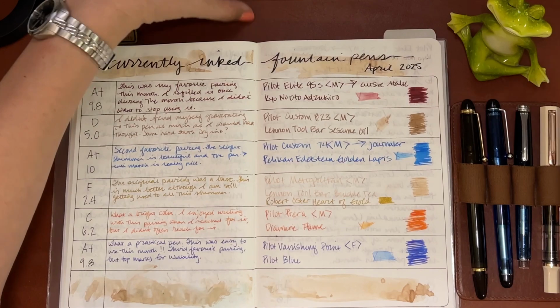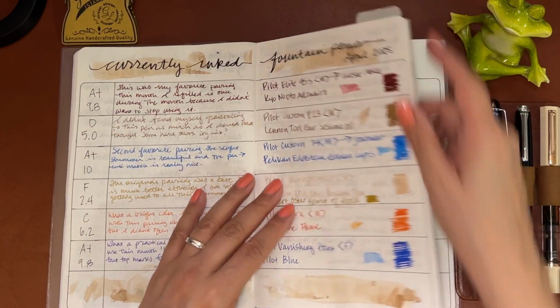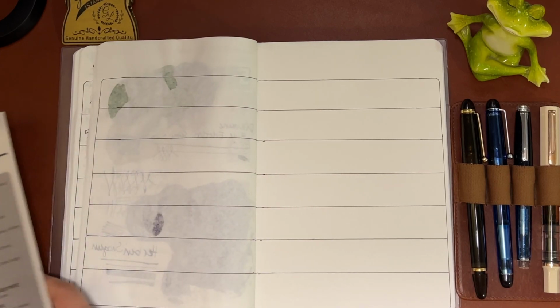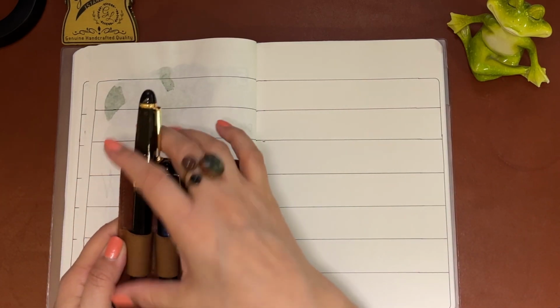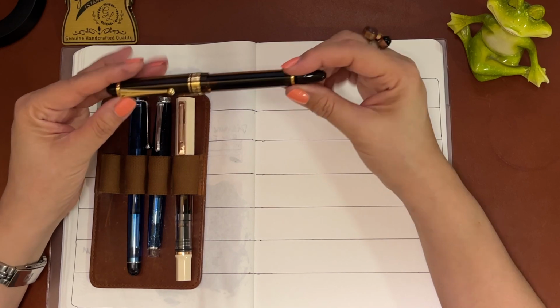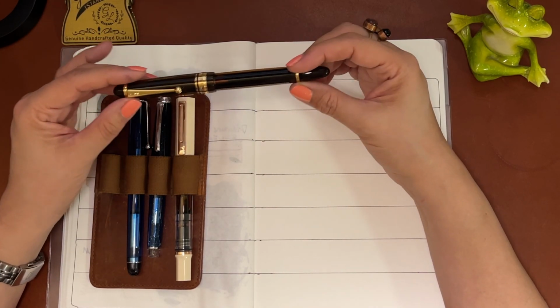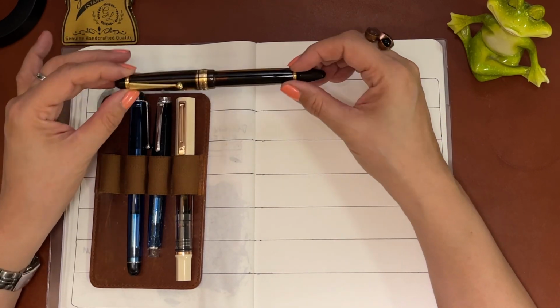Okay, so let's move these guys a little bit off screen, and we'll talk about what I'm going to have inked for May 2025. Now, because I really believe that the ink in the Pilot Custom 823 was the problem, I decided to give myself a very full fill of one of my favorite inks.